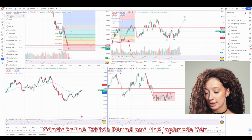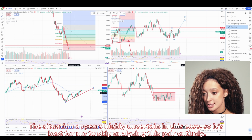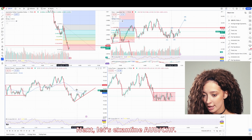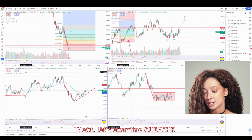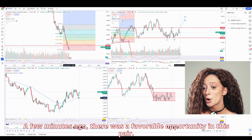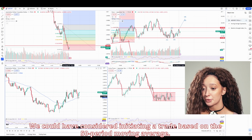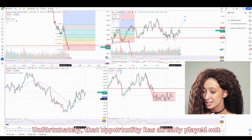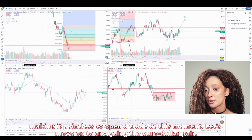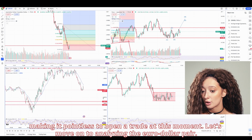Consider the British pound and the Japanese yen. The situation appears highly uncertain in this case, so it's best for me to skip analyzing this pair entirely. Next, let's examine the Australian dollar and Swiss franc. A few minutes ago, there was a favorable opportunity in this pair. We could have considered initiating a trade based on the 50-period moving average. Unfortunately, that opportunity has already played out, making it pointless to open the trade at this moment. Let's move on to analyzing the euro and dollar pair.